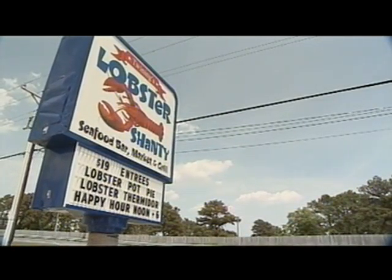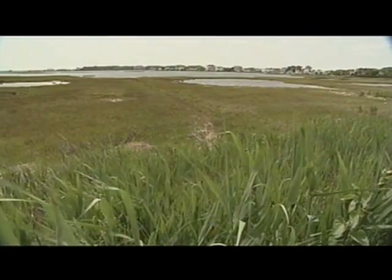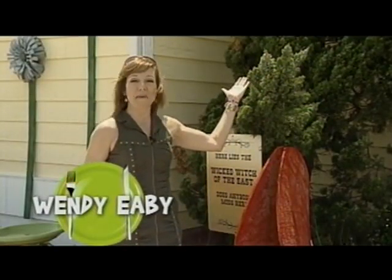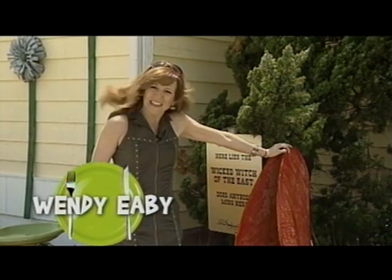The Lobster Shanty is a funky little place on the edge of Fenwick Island, right on Route 54 between Coastal Highway and Selbyville. The Shanty landed right here on the bay, and on a big bad witch. I think I know her.